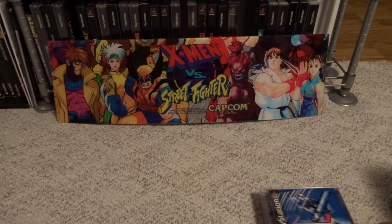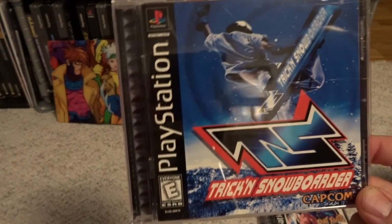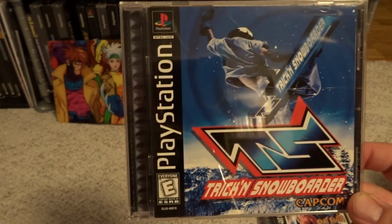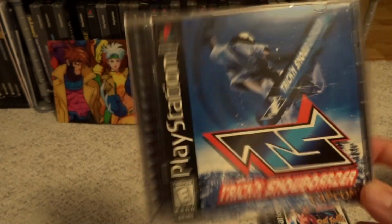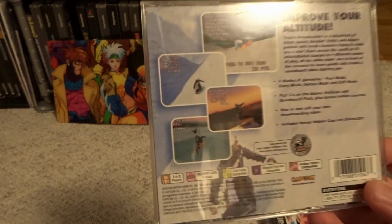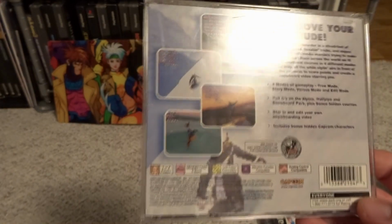So now we're back to the snowboarding genre. Like I said, we visited that earlier in the video. This is the one that's a little bit more difficult to find. It came out later, and this is Trickin' Snowboarder. And why I wanted to talk about this one for at least a moment is this was actually developed by Cave. Yeah, the company that makes all the shooting games. For some reason, they also like snowboarding games.